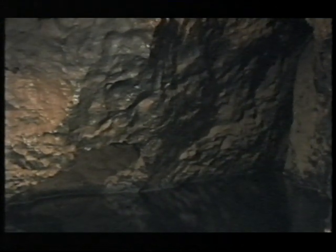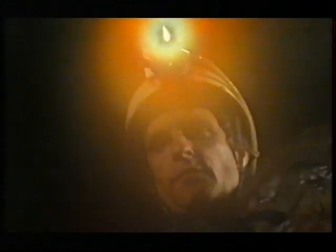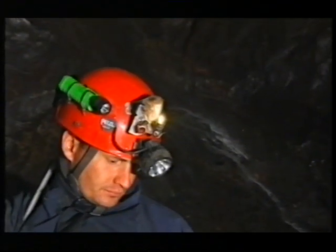Back at the top of the dam, with no contact, the others can only wait. If Phil and Gavin surface and explore new passages, they'll be away for several hours.